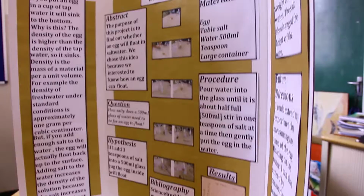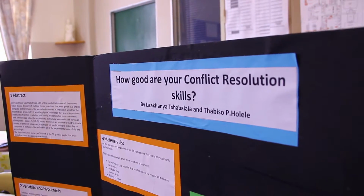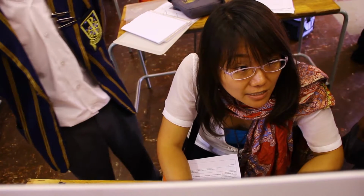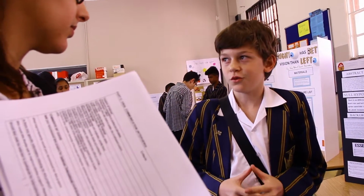And then they're expected to produce a poster. The way we present it to them is that they would be young scientists. If somebody was walking past their poster, they should be able to look at that poster and get a sense of what the research was about, and then be able to read and replicate their experiment if that person was interested enough in it.